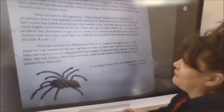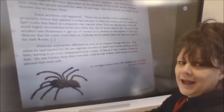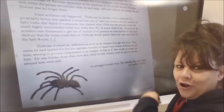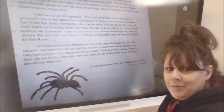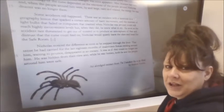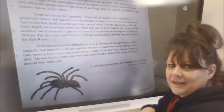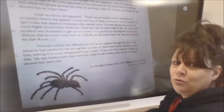And the number of light bulbs that failed or computers that crashed when Nicholas was around could still reach highly inconvenient levels. So, if you're trying to copy from the board and the light bulbs go out and it goes dark and you can't see what you're meant to be doing, or you're in the middle of a PowerPoint or some game of Ed Shed or TT Rockstars, you will be quite annoyed if your iPad or your laptop crashed. So that's what it means by highly inconvenient. They happened at not convenient moments, moments when you really needed to be using them.